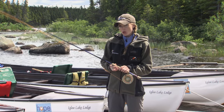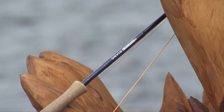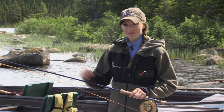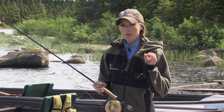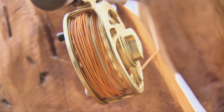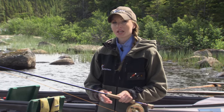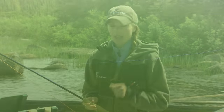So for the size of rod that I use for my Atlantic salmon, it's an 8-weight. Floating line only, large arbor, 9-foot leader, connected to my fly. Now for brook trout, 6, 7, or 8-weight are perfect. Floating line, large arbor, 9-foot leader, connected to 3X tippet. You also can use a sinking line. That is okay for the brook trout, just not for the salmon.